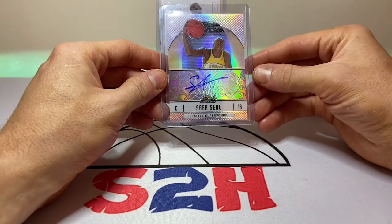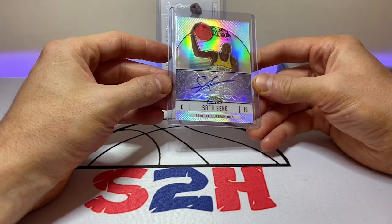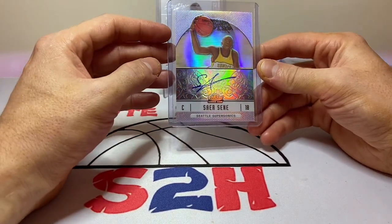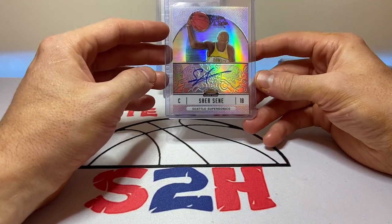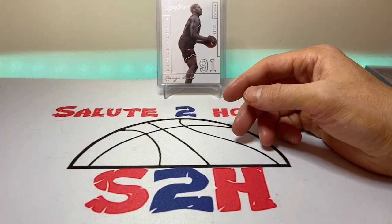So he wasn't very good, but I had to pick this card up, the Silver Prism Topps Finest of him with the auto, literally just for that reason alone. There's really no other reason besides the fact that I thought that he was the man in that draft that the Bulls should pick up. So thank God they didn't, but we got Tyrus Thomas, and that probably wasn't much better, to be honest with you.